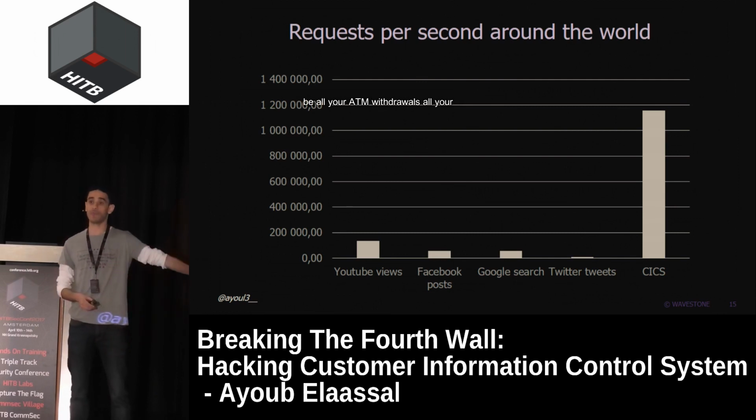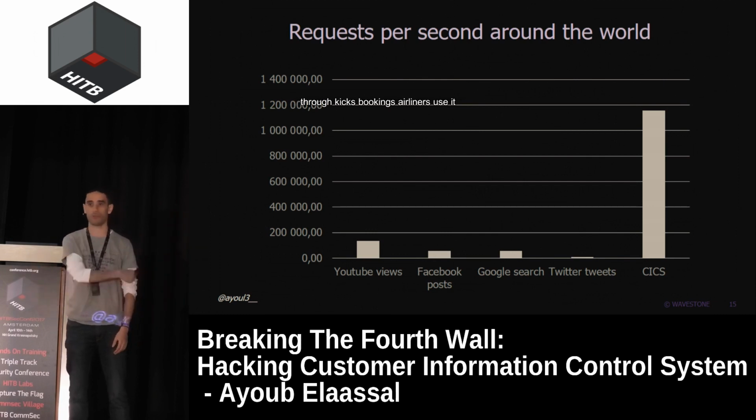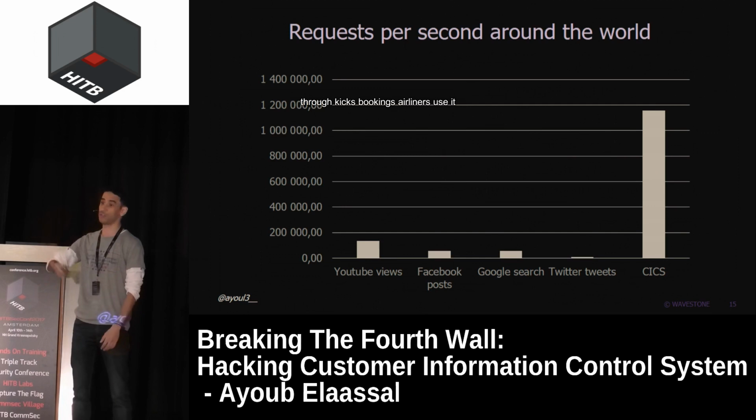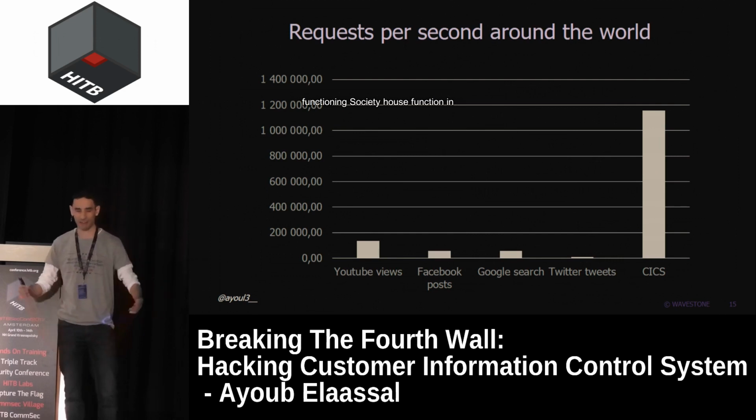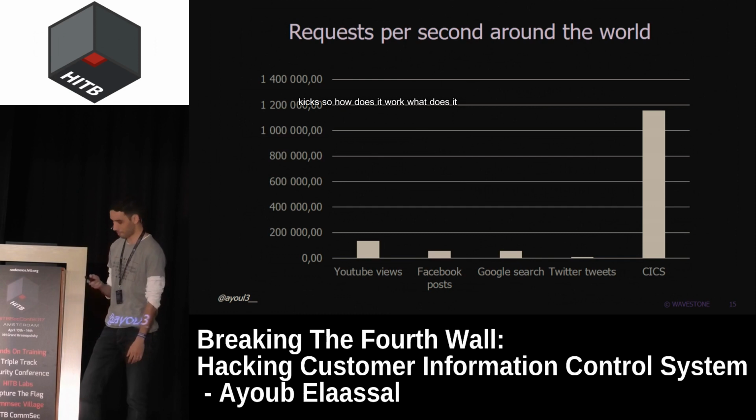That would be all your ATM withdrawals, all your wire transfers, all your tax refunds, all your health payments, whatever, it's going through CICS. Bookings, airlines use it heavily. So everything that's critical, everything that we care about as a functioning society, half-functioning society, I would say, is running through CICS. So how does it work?